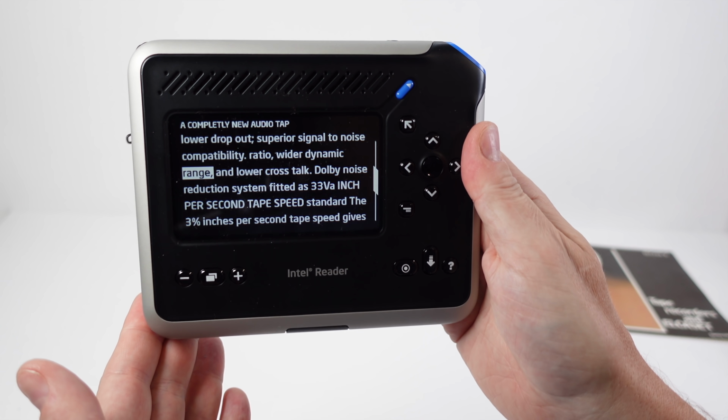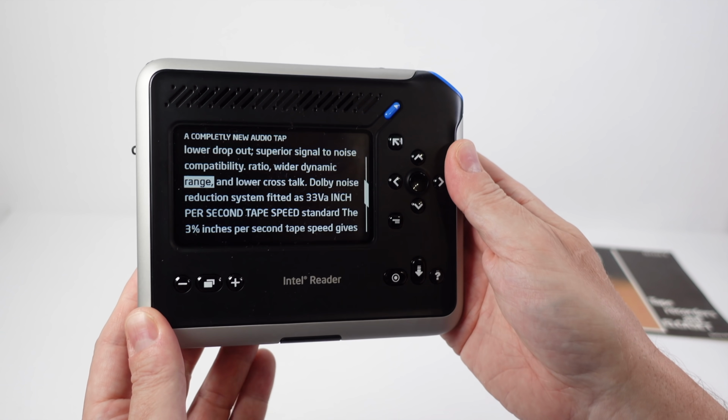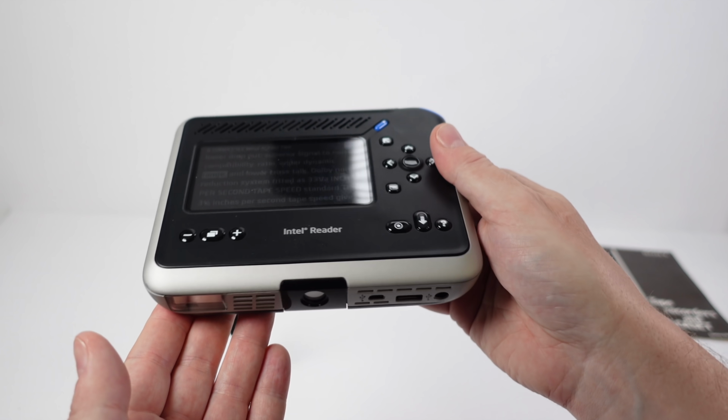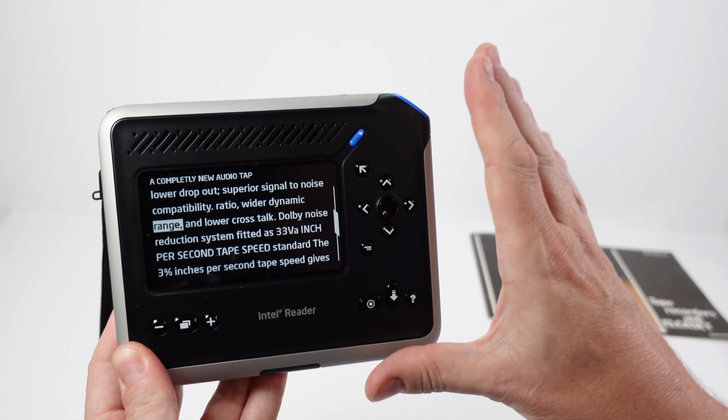So there you go, that was a brief demonstration of this device. If you want me to show you more of this in the future, spend a bit longer on it, let me know. But I think that's all I want to show you for the moment because I want to move on now. So that's the Intel Reader, and I found this particularly tricky to use, even though I can see the device. Just the overall functionality, the getting around the menus, it's slow, you press something, you have to wait for it to happen. A very clunky experience, especially for something from 2009.